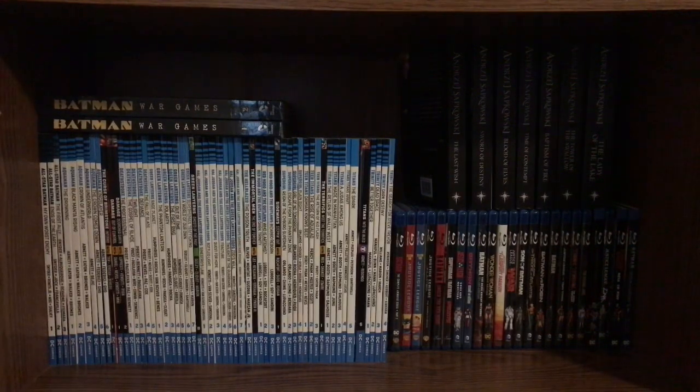But yeah, those Rebirth trades are just, again, stuff that I wanted to read that was not going to be collected in hardcovers. So we got All-Star Batman and Aquaman and Deathstroke, Green Lantern, Hal Jordan and the Green Lantern Corps, Red Hood, Supergirl, Teen Titans, Titans, which is a great series, and Trinity, Batman, Superman, Wonder Woman.